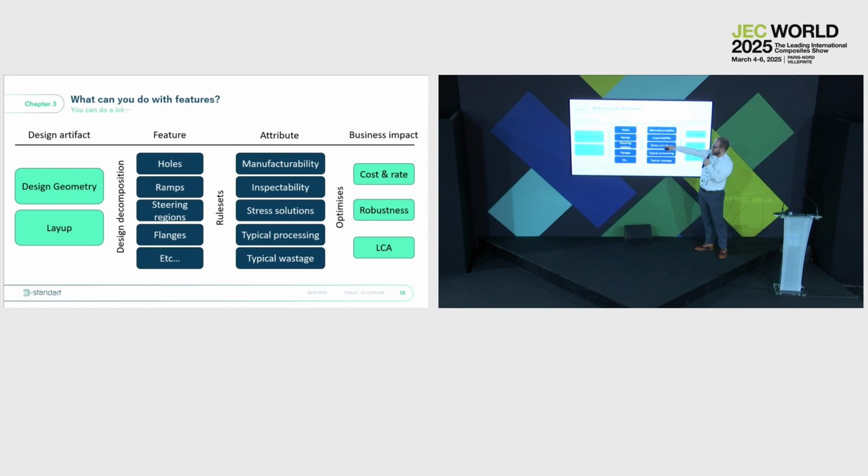So against each of these features, it is possible to define rules. What works and what doesn't. We haven't done any simulation here necessarily. But we can work these out through experience, and we can get the information out of an expert's head, codify it into a machine-readable rule, and hang that off the feature. And then we can use those rule sets to define business impact.